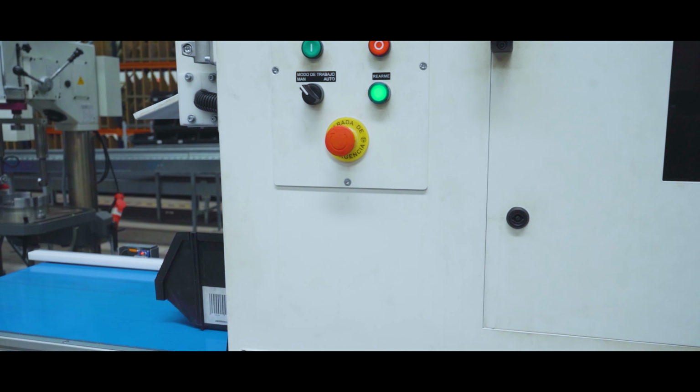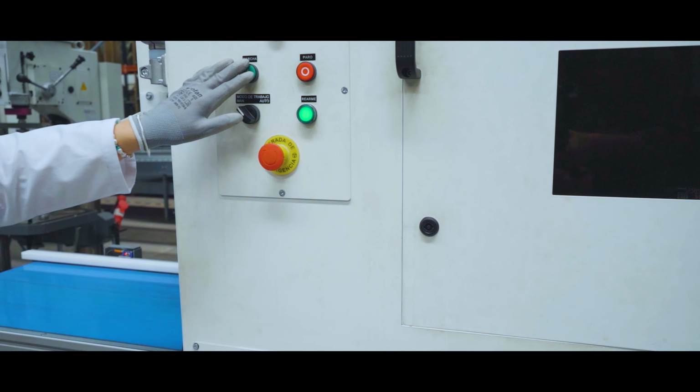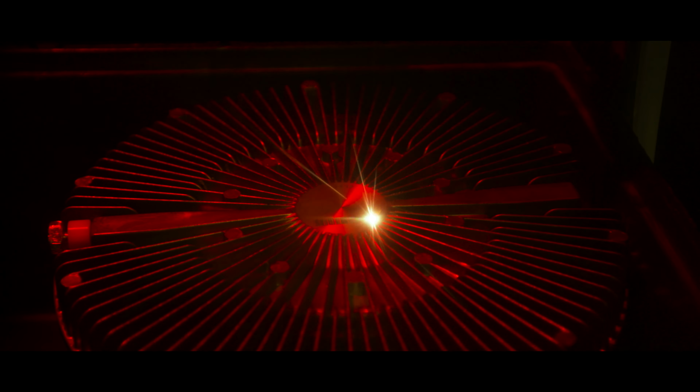Once the clutch is assembled, the production code, which is associated to the box, is carved on it with a laser marking system. Through this process, all the information associated to each one of the components that form the clutch is linked to a production code of the assembled product.